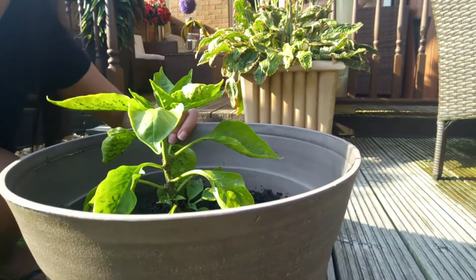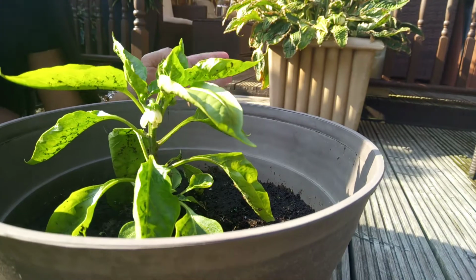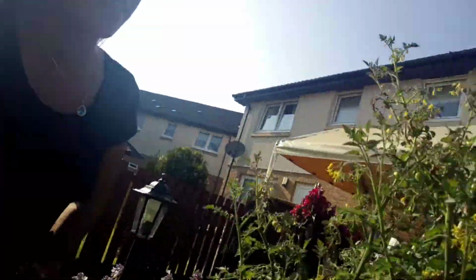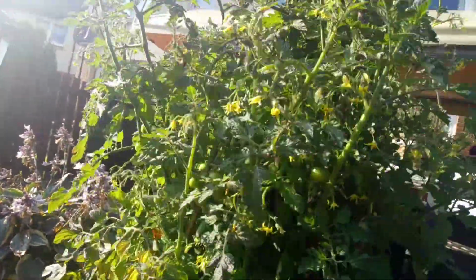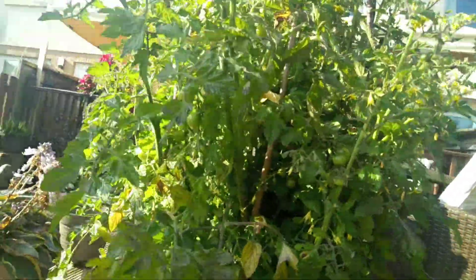The bell pepper has a flower here. Season, begin a new bell pepper vegetables. And here a lot of tomato, small tomato. I'll show you here. Here and here.